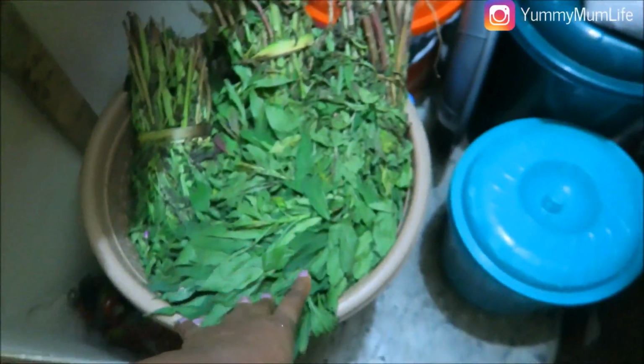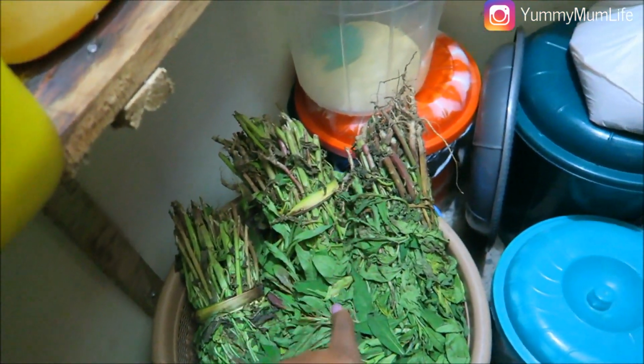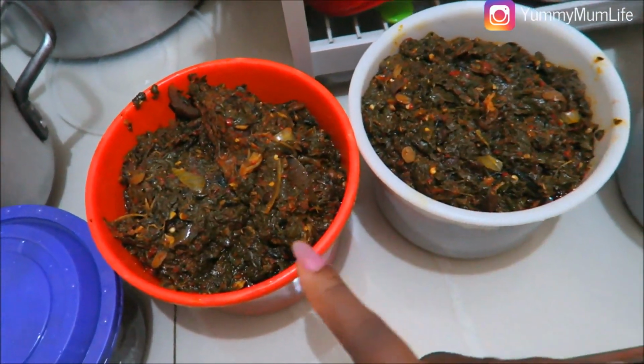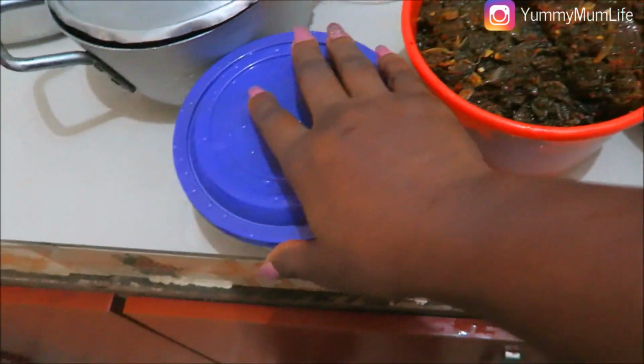So you see, this is effortless. I mean, even though Monica is going to pick them, this is what I'm cooking today. It's in my store. And apart from this, I'm supposed to cook vegetable soup. So I'm done cooking. I think I got about 3 plates of it and 3 plates of vegetable soup. So, okay, 4 plates of vegetable soup.